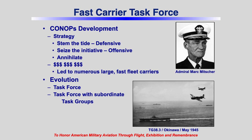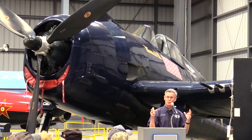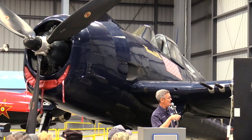Okay, so let's talk a little bit about this fast carrier task force. So the CONOPS, how did this fast carrier task force develop? Well, this gentleman, Admiral Mitscher, had a pretty fertile ground on which to brainstorm and come up with a strategy and a CONOPS. Well, one, kind of our strategy early war, we needed to stem the tide.